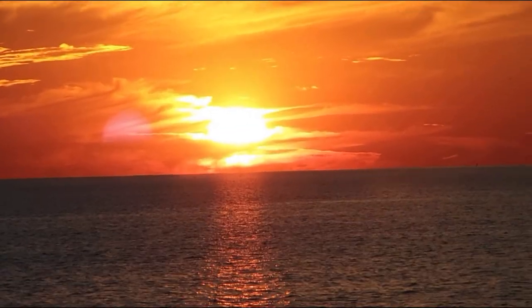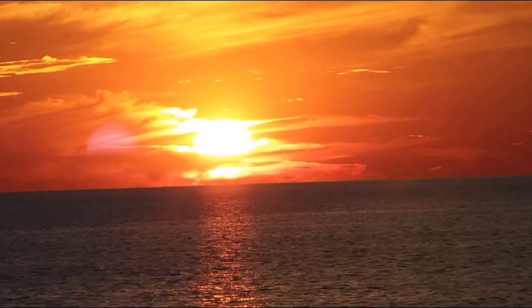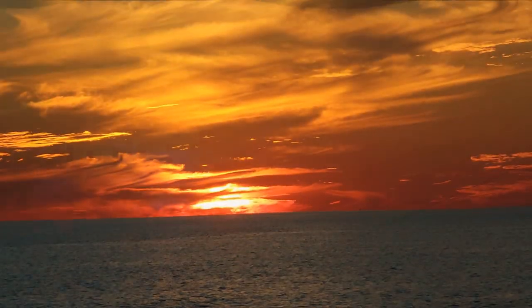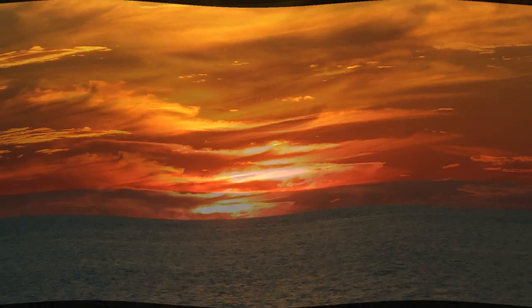Just a reminder of why Dauphin Island is called the Sunset Capital of Alabama. You could come down here and never catch a single thing, and it's still worth the trip just for this view.